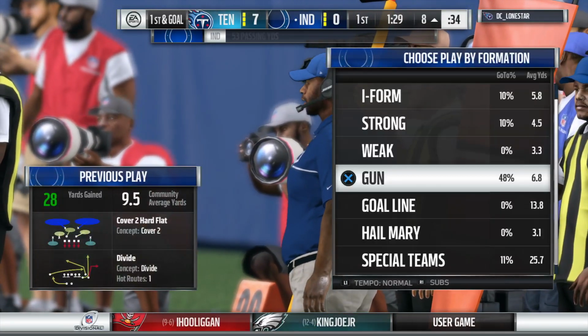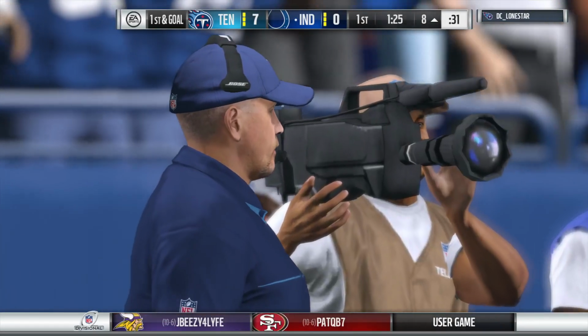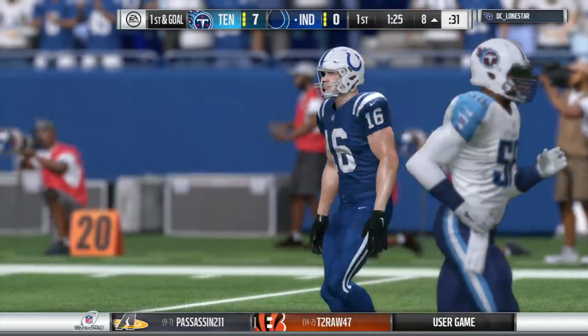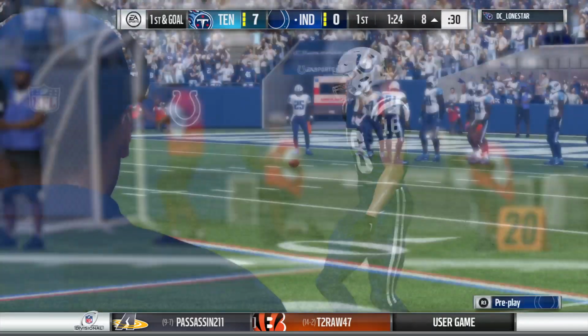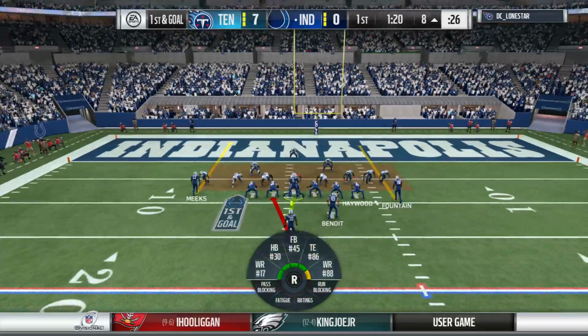That crossing route is so effective when you hit it just right because you get a guy on the move, and then we see the end result there. Nightmare for the defense. They got a guy with a full head of steam. Not only does he catch it, but he picks up additional yardage after it.